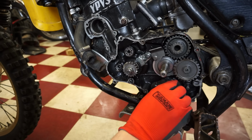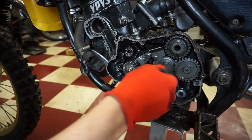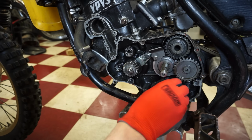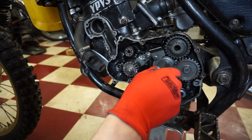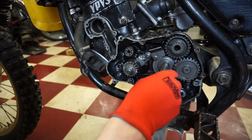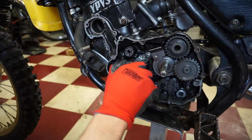Transmission spin here. Let's see, there's neutral, okay. That's good. All right, so there's neutral, first, second, third, fourth, fifth, sixth. Okay, so I think all the gears are there. That's good. Listen to that. Piston's just flopping around.